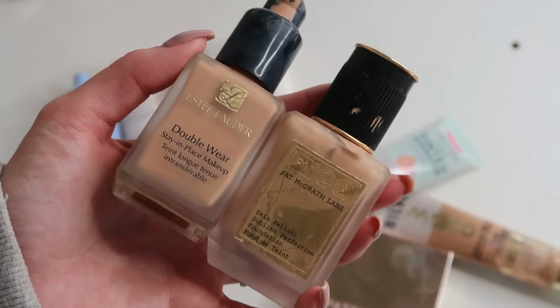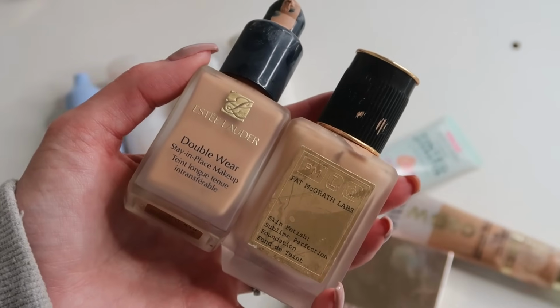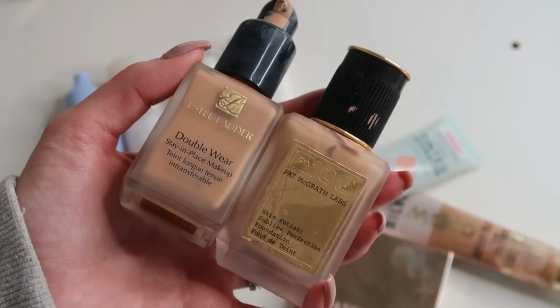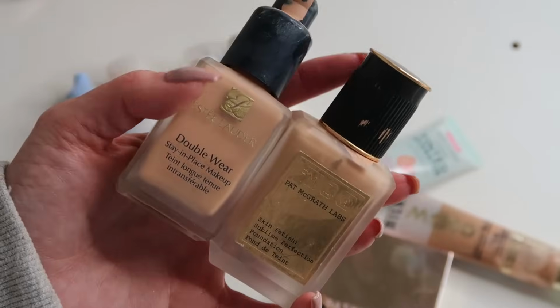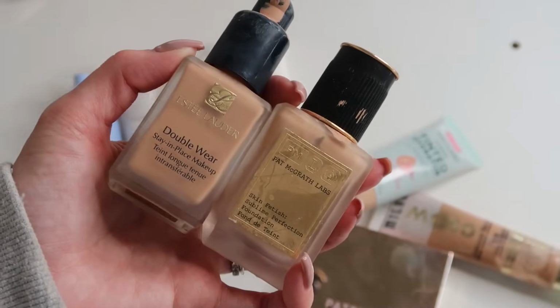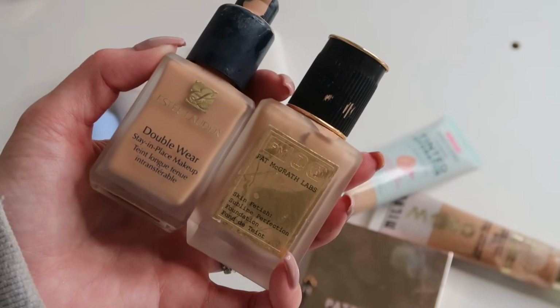I will say that these are really similar though. They're both a medium coverage, I would say. They give a very natural finish to the skin. They're both very long wearing. I think the Estee Lauder is slightly more long wearing. The Pat McGrath, I think, is slightly more of a natural finish to the skin. These really are both beautiful.